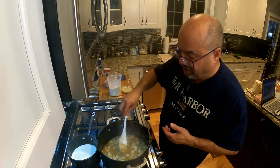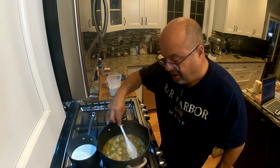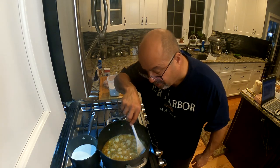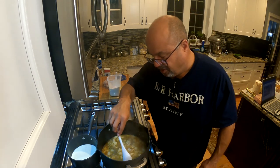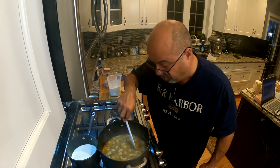The onions and celery are totally reduced down now and mixed in, and we just gotta wait a few more minutes for the potatoes to do their thing. I don't want them to break down, but I do want them cooked through. I'm looking right now, and they've been in there almost 10 minutes, and that's still not enough. As I poke them, they're still pretty hard.